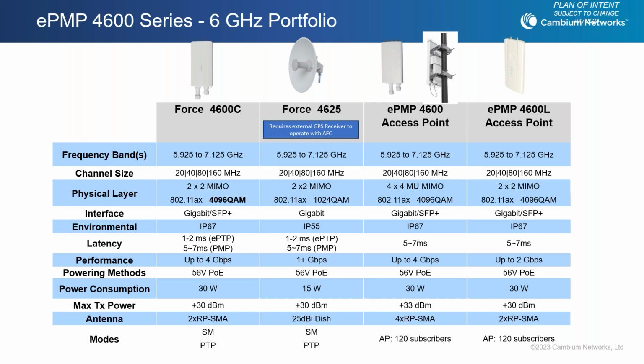Great fiber alternative. And then the 4625 we think is going to be the more bread and butter for residential home access. The significant difference there is it's got an integrated dish, and it's also lower cost. But you get 1K QAM. So that's kind of the key differences to keep in mind. It also does not have the SFP Plus port.